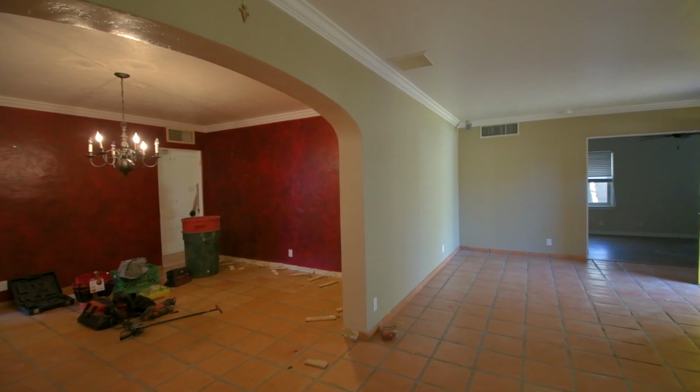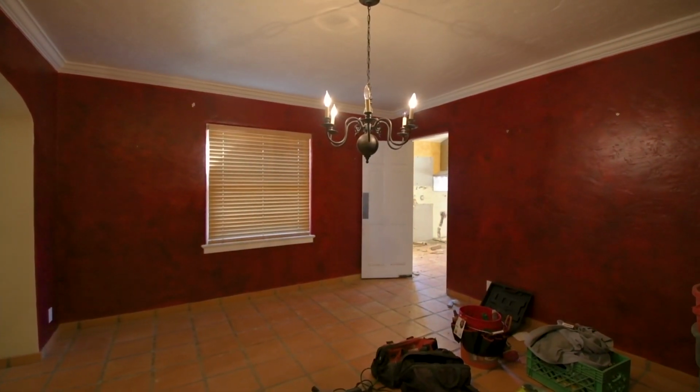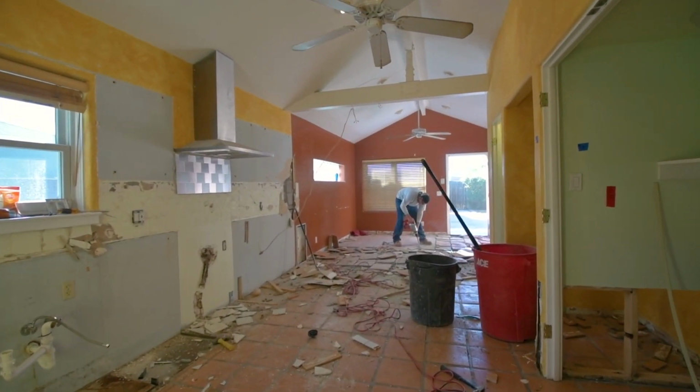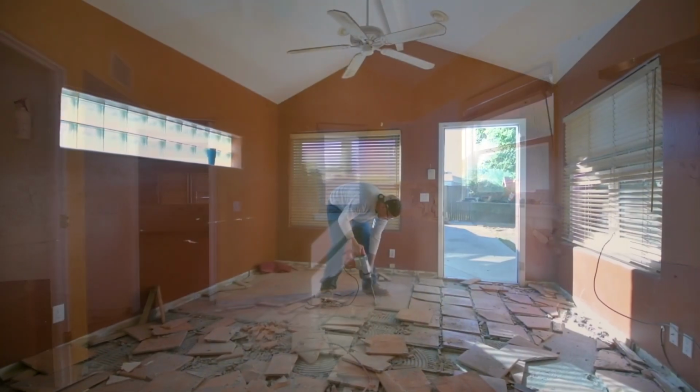So while I can go on and on about how much I love the Willo district, I absolutely hate this tile. It is a pain to remove, and every home that has this has some dude drilling like that for hours on end trying to remove it. We got all of it out in one day.